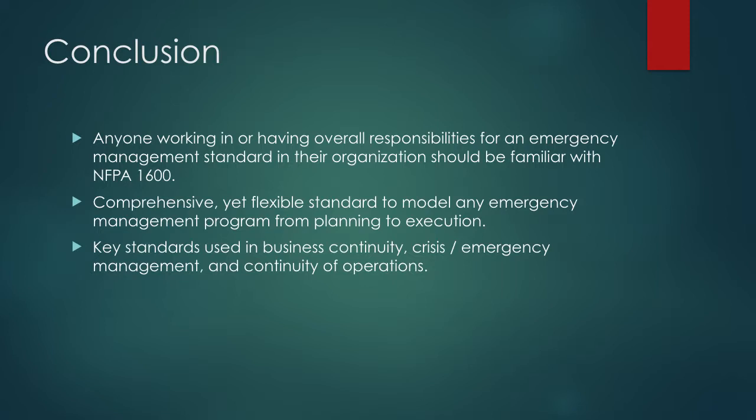Anyone working in or having overall responsibilities for an emergency management standard in their organization should be familiar with NFPA 1600. NFPA 1600 is a comprehensive yet flexible standard used to model any emergency management program from planning to execution. NFPA 1600 is one of the key standards used in business continuity, crisis emergency management, and continuity of operations.